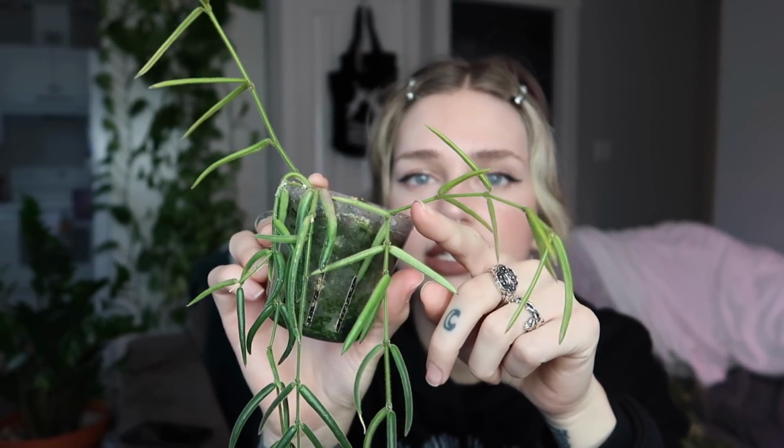Oh my goodness, this plant has grown so much, and I actually have a couple propagations of this going as well. Actually, I think this was a propagation that I took that I repotted in here, and then it ended up shooting this vine out here. So I still have one more propagation going, but oh my goodness, I love this plant so much. Kind of the same story with the variegated string of hearts.